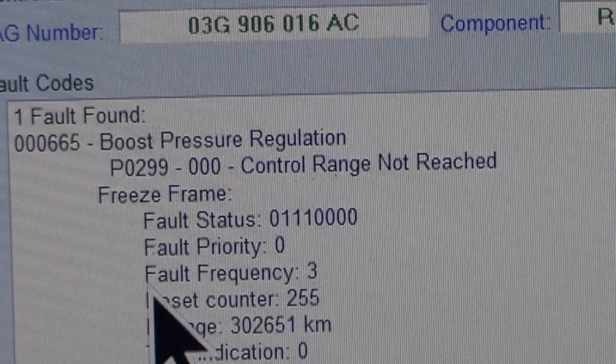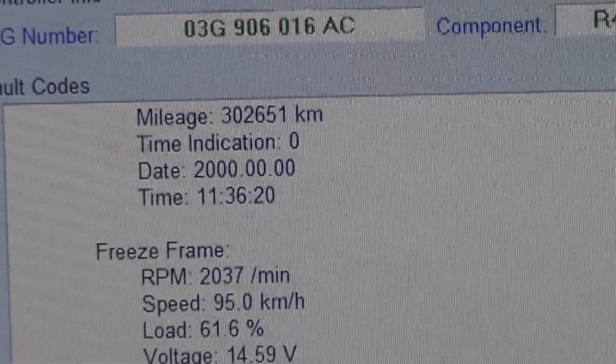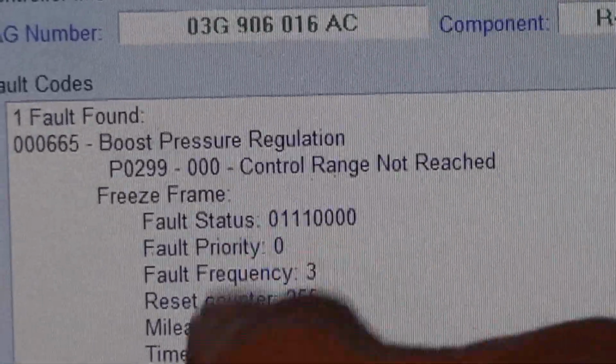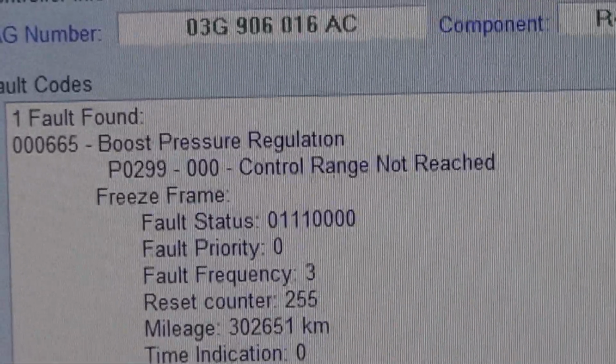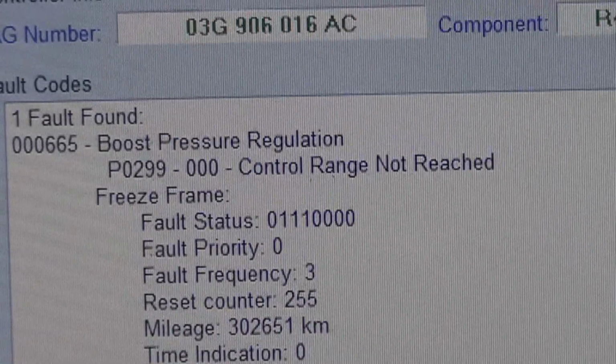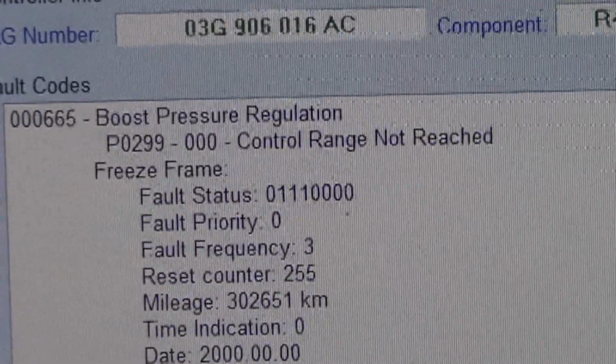P0299, control range not reached. So it's got a low boost code. I don't usually do a good job of looking at this stuff right here. This is the freeze frame data, but see, it doesn't show us boost, so it doesn't help much in these circumstances. If it was a lean code on a gasser, maybe it'd help.